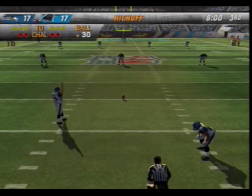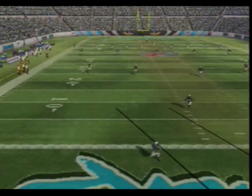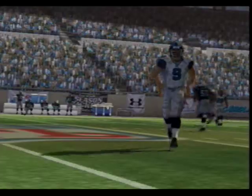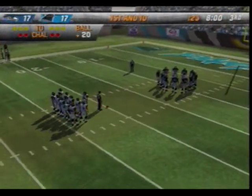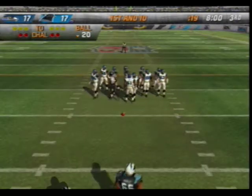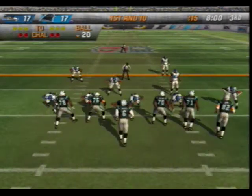Ryan comes in to kick off. This one is handled by number 19. Ball on their own 20. Start the drive at the 20-yard line. First and 10.